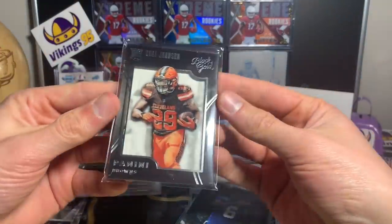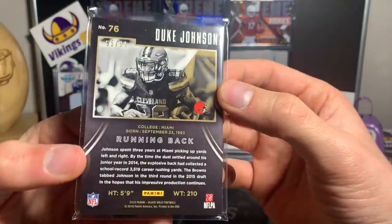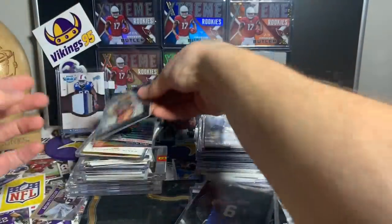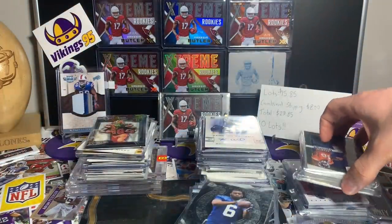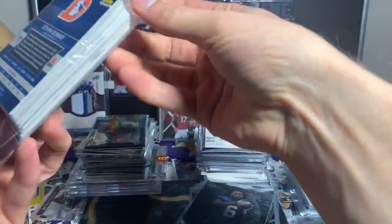And another thick one, Duke Johnson, black gold. It is a rookie card. Going to be numbered out of 99 at the top left. So another cool card out of black gold. I like that brand quite a bit. I haven't opened it though, so maybe that's something in the future. But then it looks like we got a Broncos lot right here.